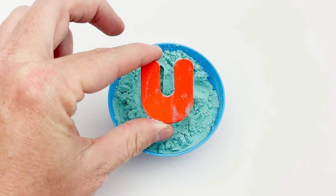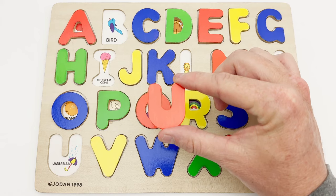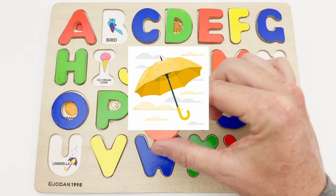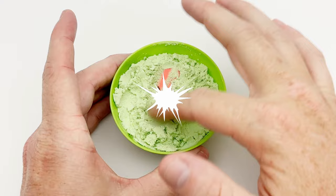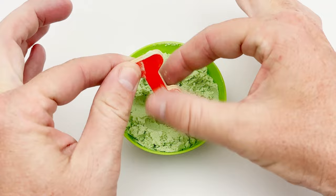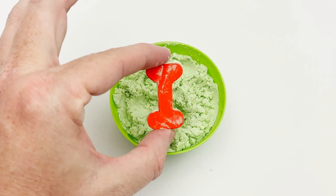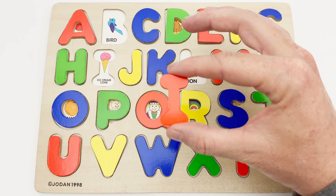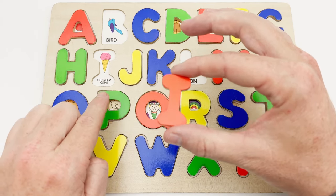U. Red U. This red U goes down here. U is for umbrella. I, red I. Our red I goes here. I is for ice cream.